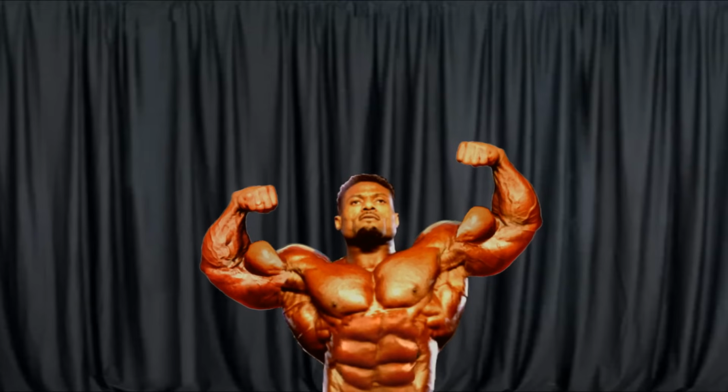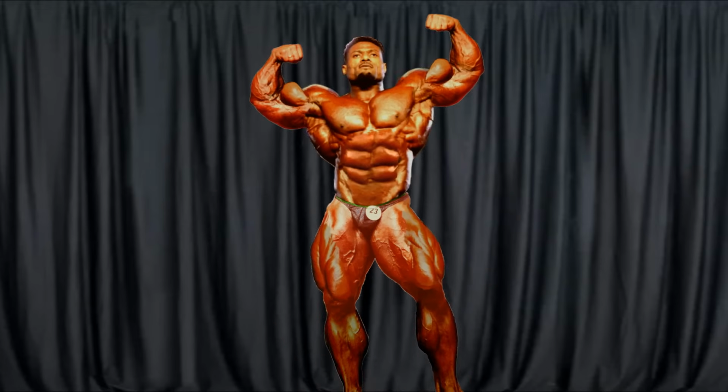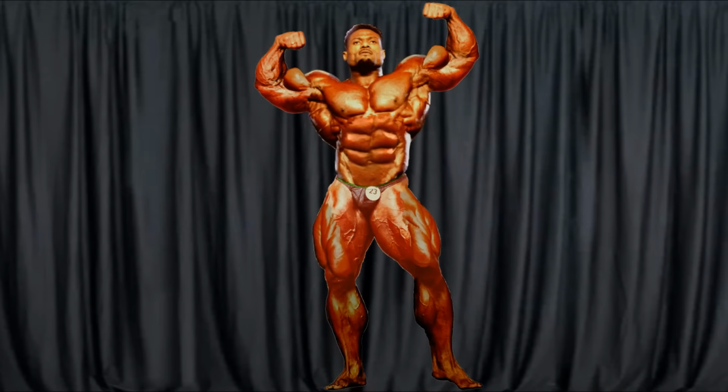But without further ado, guys, take a look at the front double bicep pose. The ultimate bodybuilder. Wow. Wow. Unbelievable. I don't think any bodybuilder in history could touch this pose, and I was a little bit disingenuous. I'll explain in a second.